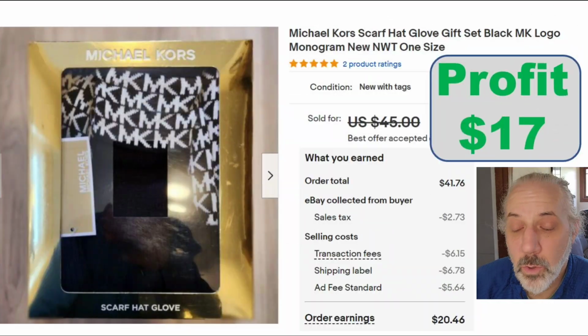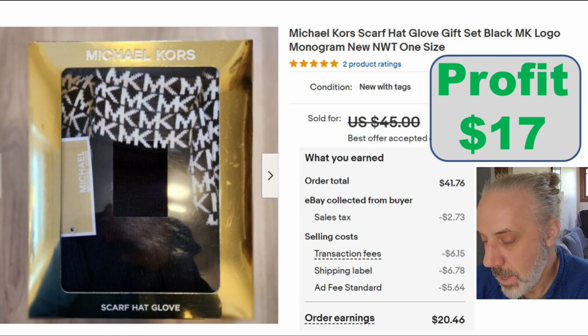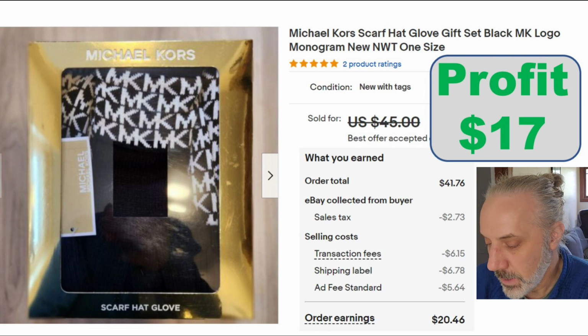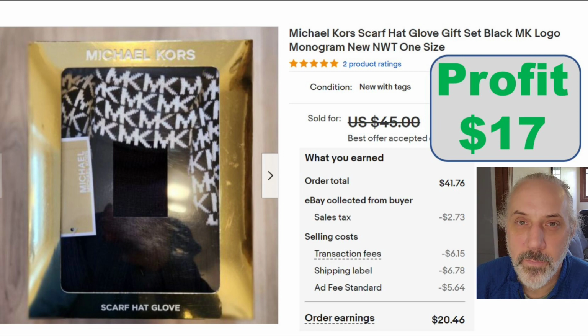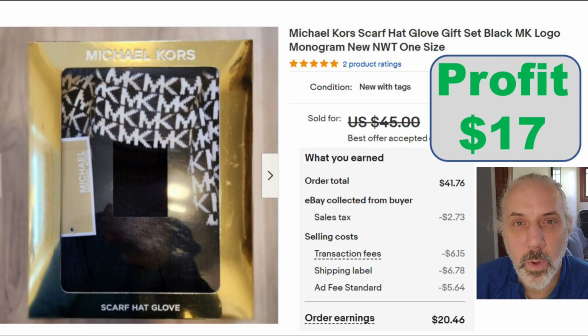Okay, are you ready for 5 more items that sold? Let's check them out. So this is a Michael Kors scarf, hat, and glove gift set. I actually got this for free. It was new with tags in the box, and this buyer was all in for $41.76. I did have this on ads, so I paid ads of $5.64. eBay paid me $20.46, and my profit was $17. And I had this item in my inventory for just about 1 month.